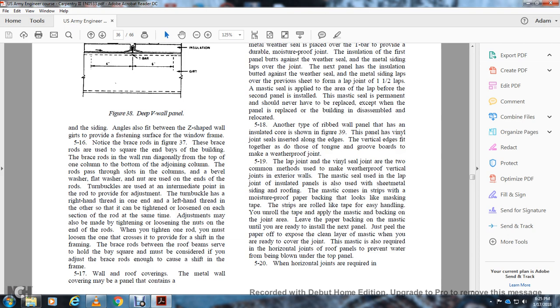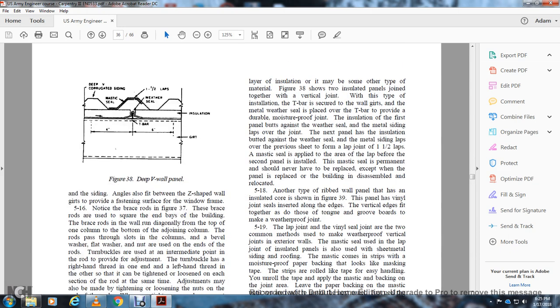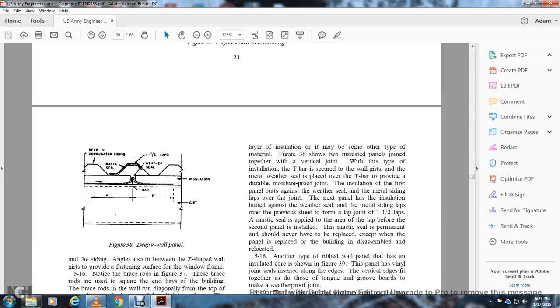5.7 Wall and roof covering. The metal wall covering may be a panel that contains a layer of insulation or maybe some other type of material. Figure 38 shows two insulated panels joined together with a vertical joint. These two types of insulation T-bars are square with the wall girts, with the metal weather seal placed over the T-bar to provide a durable, moisture-proof joint.